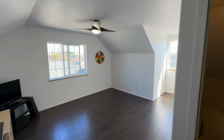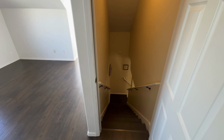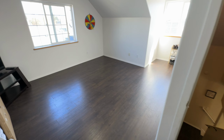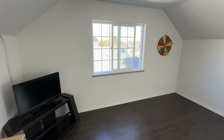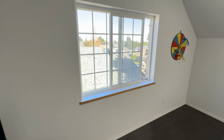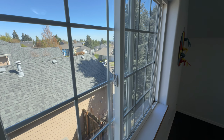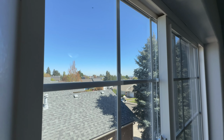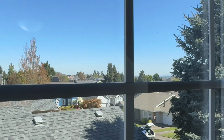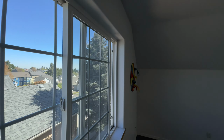So upstairs in the bonus room, staircase leading down to the main floor. Again, these floors were put in 2020, new laminate flooring. Downstairs there was some new carpeting put in about 2019. This window on a clear day, you can actually see Mount Adams. I'm gonna attempt to show you the slope of it, but it's pretty far out there. But you can see the edge of Mount Adams there.